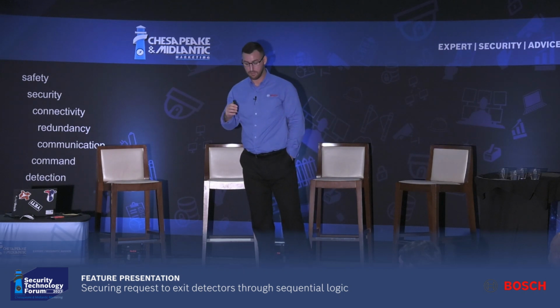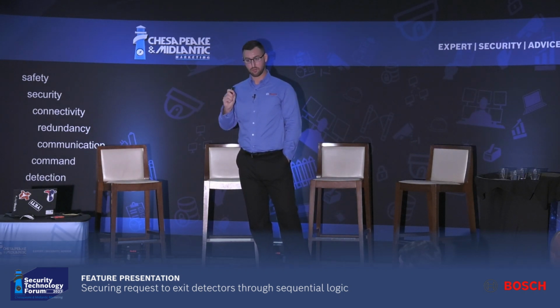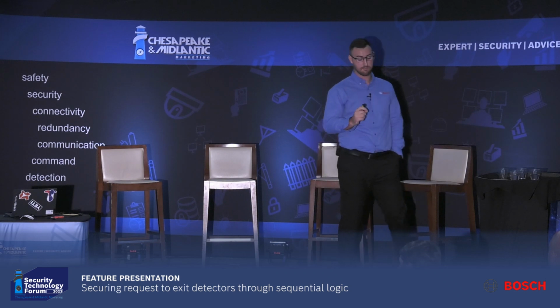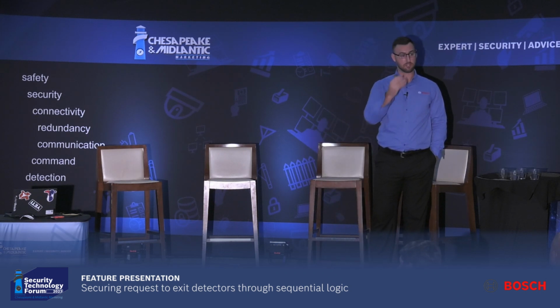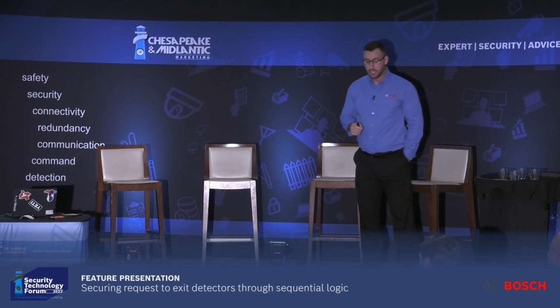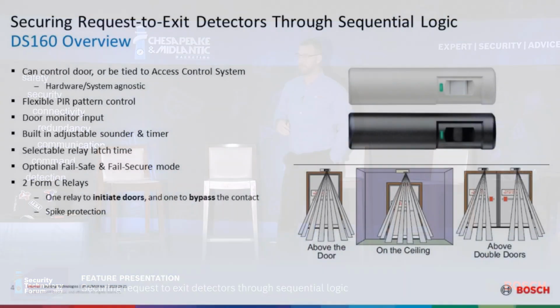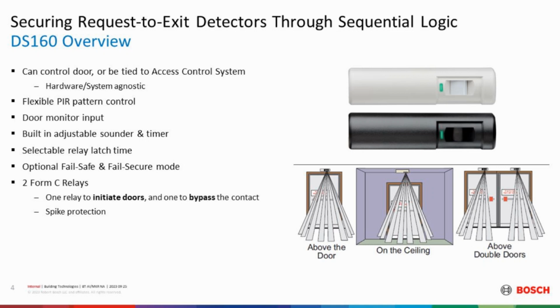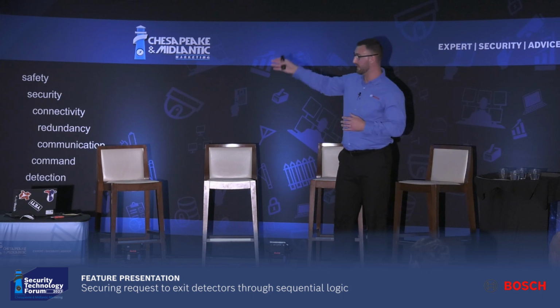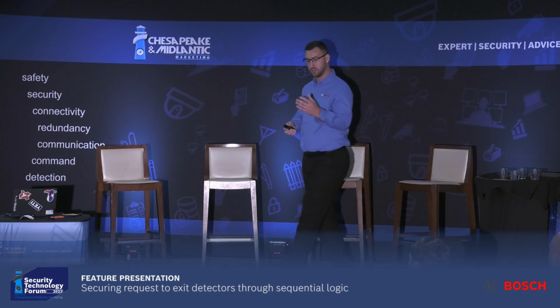Okay, let me rephrase something here. This is not an intrusion device. Request to exits are not meant to catch the burglar when they're coming into your premises. They're simply put there so that I don't smash my face in the glass window when I'm trying to leave your building. Okay. We have some masking capability, so if you have a unique situation where maybe there's a heater or a cooler close by where it may false activate, we have the ability of shutting those things off. But we also have the door monitor input, which allows us to understand if that door is open or closed.